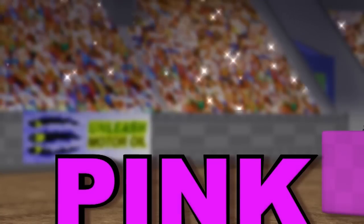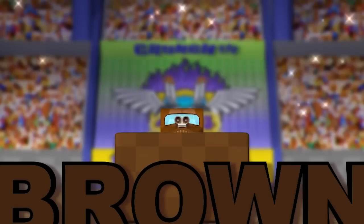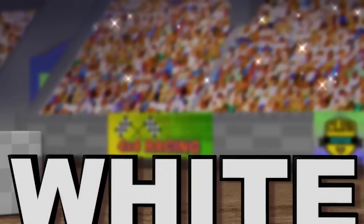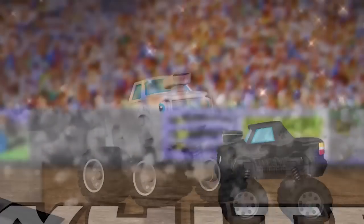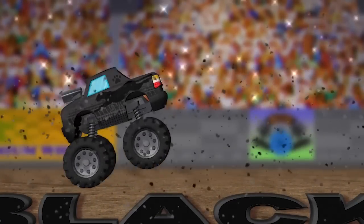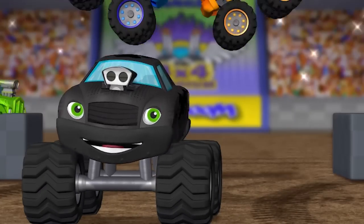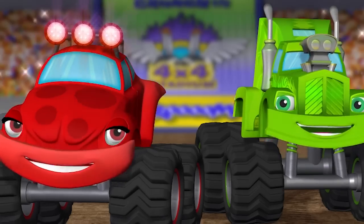Pink crushes perfect. She's so very proud. Brown lands with a thump and then takes a bow. Ta-da! The white truck follows, squishing and squashing. The black truck goes last, crushing and smashing. Woo-hoo! Practice makes perfect, as you will soon see. Yeah! Let's watch them perform at great record speed!